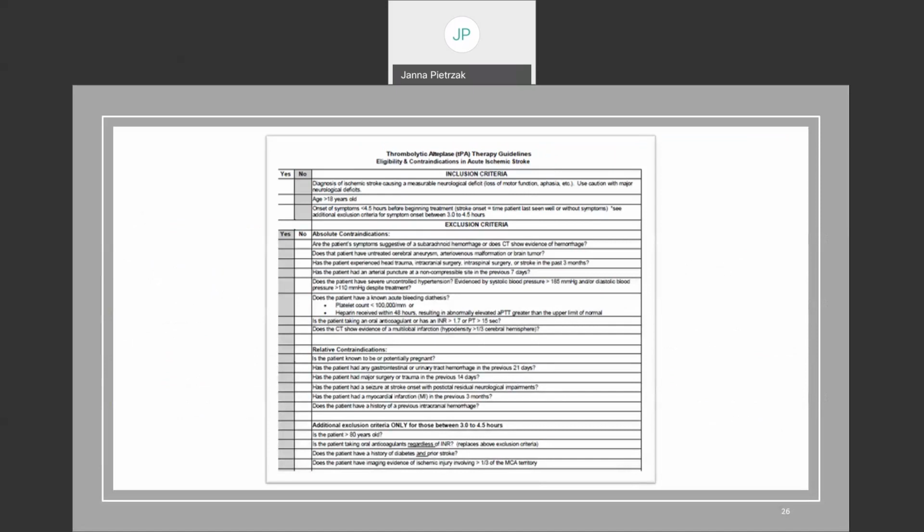eligibility for Alteplase. What we have here is an inclusion and exclusion criteria for Alteplase within 3 hours or within 4.5 hours. This has been revised because a lot of this exclusion criteria has been thrown out since tPA was recommended as standard of care in 1996. That's 20 years of exclusion criteria, and a bunch of these are thrown out, and we're coming up with this new checklist, which you should be receiving very soon.